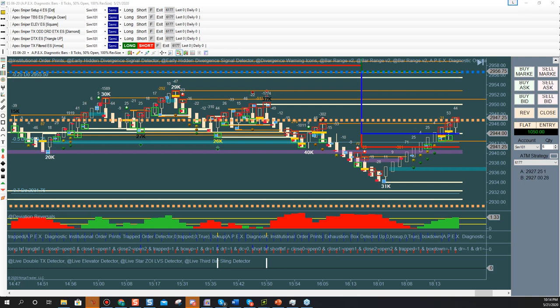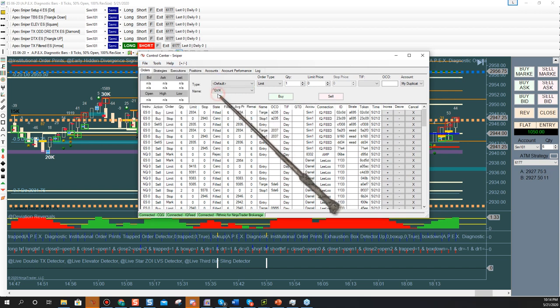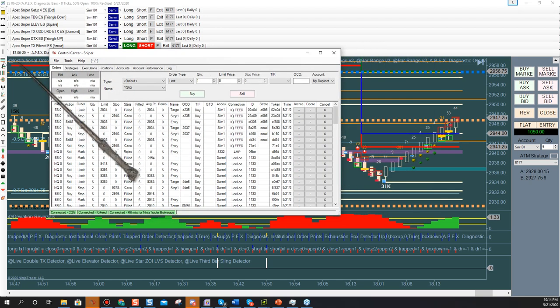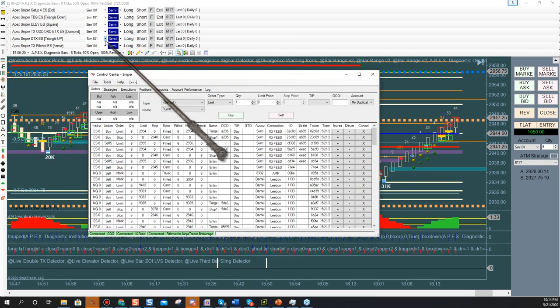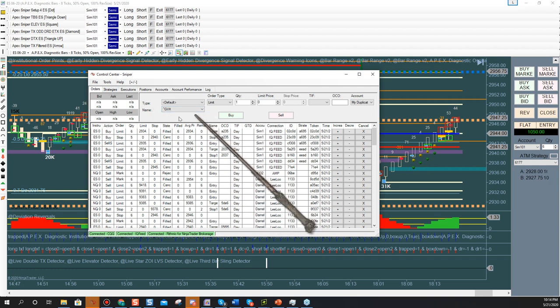But I shut down my workspace. I literally go over here and do file workspace, I save my workspace. And then I'll close my workspace, and then I'll shut Ninja. But I wouldn't want to save it with everything on, right? See how that stuff is on right there? So I need to go back and at least turn these longs and shorts off, okay? If you want to be really safe, turn them all to off. But at least the longs and shorts need to be off. All right, and then file workspace, save workspace. Okay?